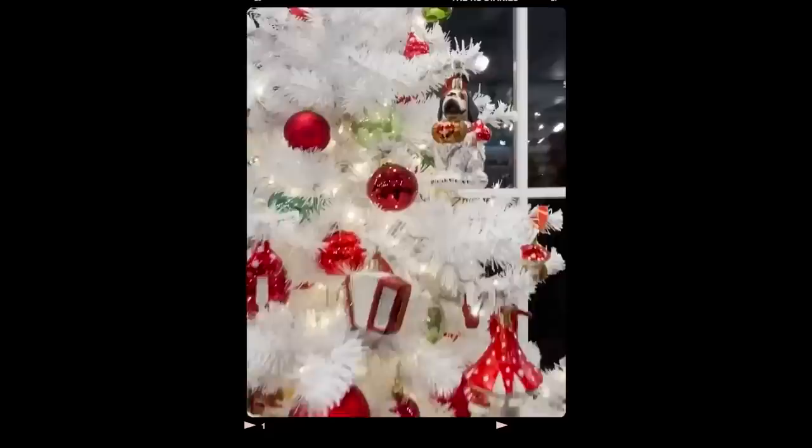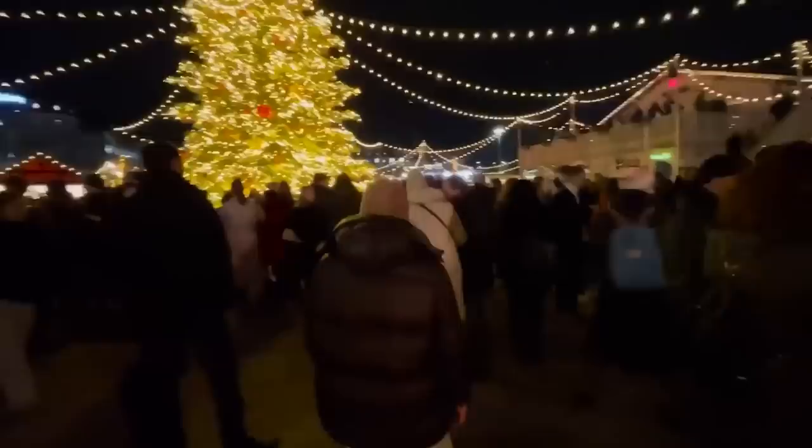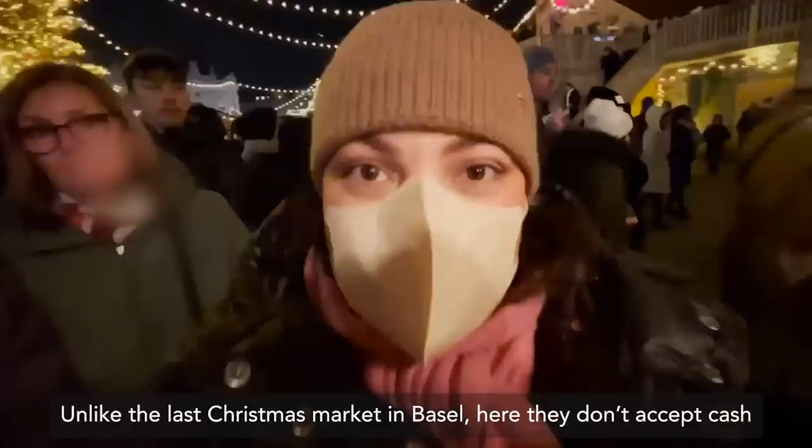Mom would love this. Oh my God, ang laki ng tree. Dito naman, guys, no cash. So we have to pay by card.